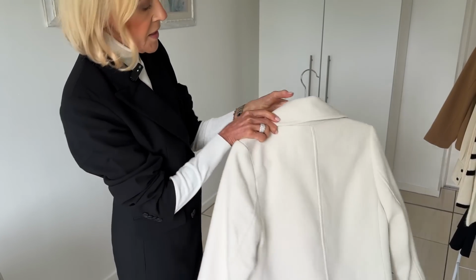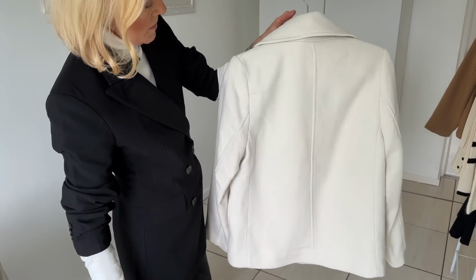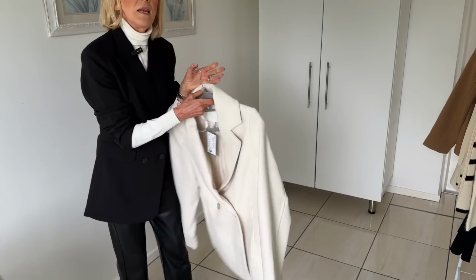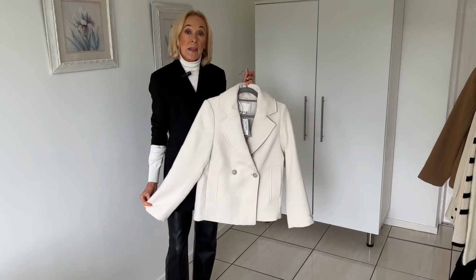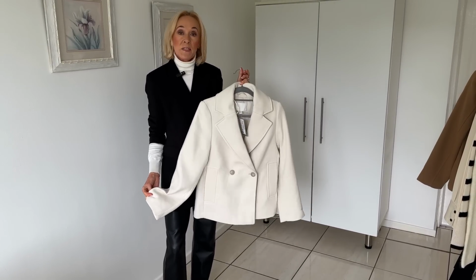It's washable, as I say. Very plain down the back. This is a lovely jacket that can go with absolutely many, many things in your wardrobe. Let me pop this on and I'll come back.